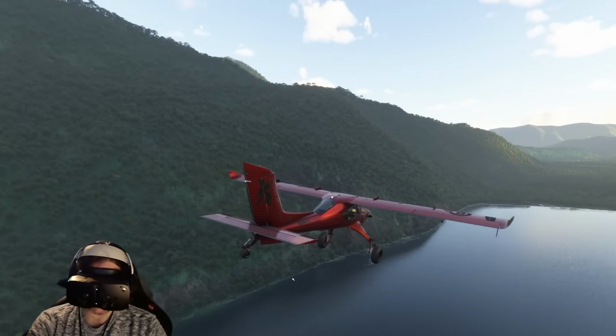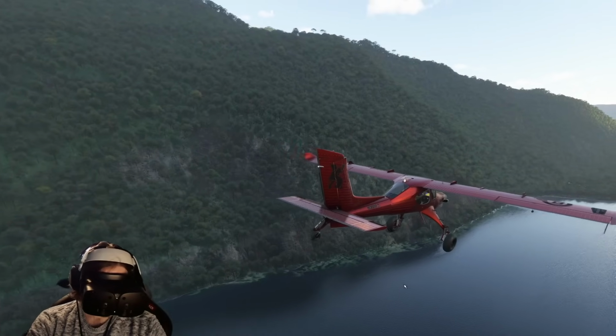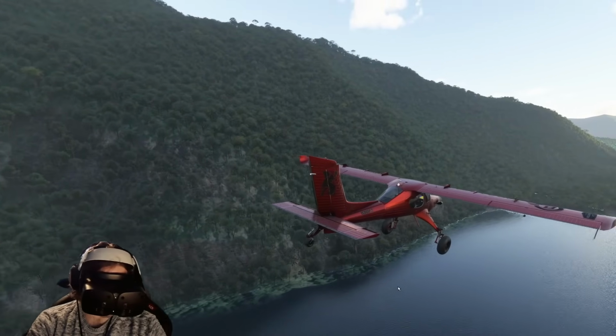See those cliff edges there. That's new. I like that. That's very nice.